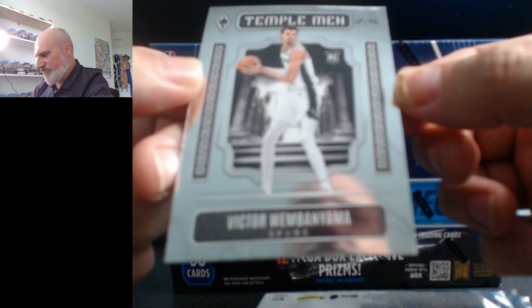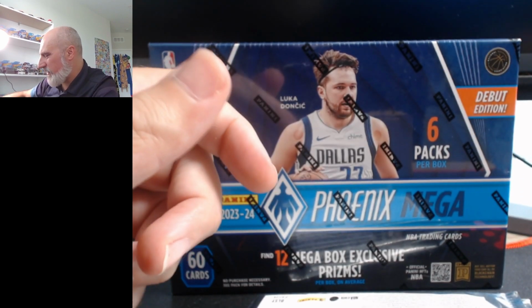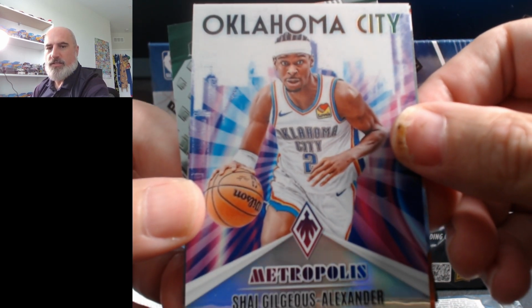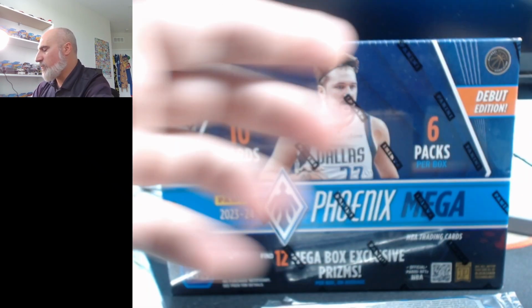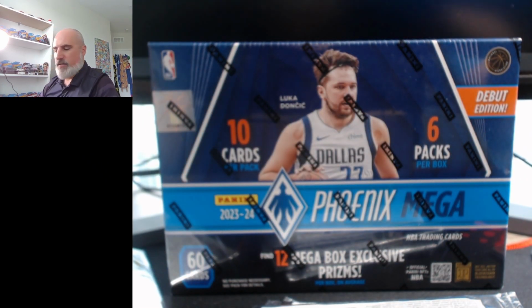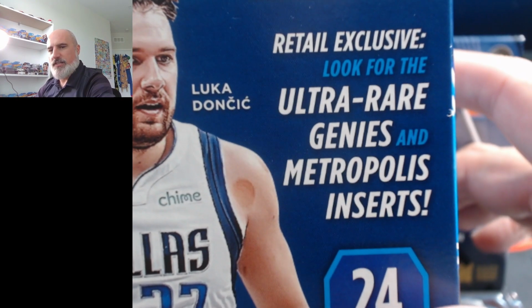The centering is a little, I don't know how you can call the centering on this, but these are going to be like $5-10 basically at the end of the day, I'd imagine. But lucky enough, we were able to pull this Oklahoma City Metropolis of Shai Gilgeous-Alexander. These are going to be considered one of your case hit SSPs. So if you do see the blaster box, look for ultra rare genies in Metropolis.